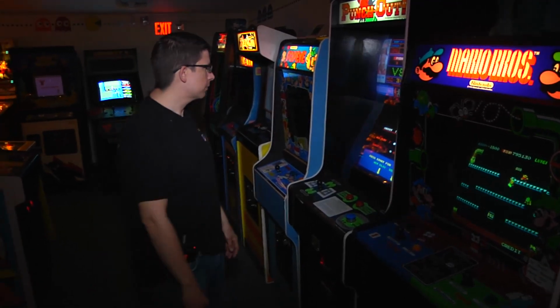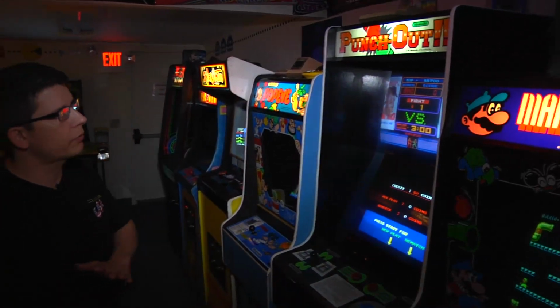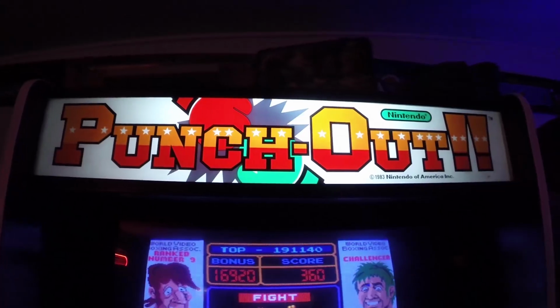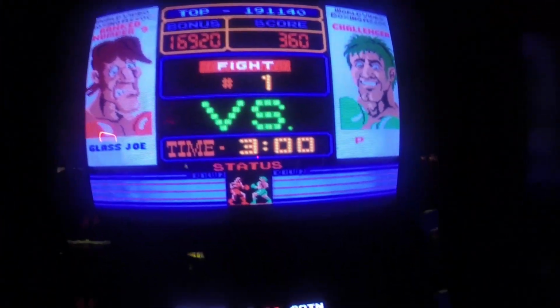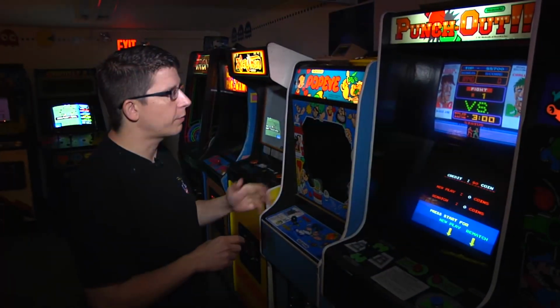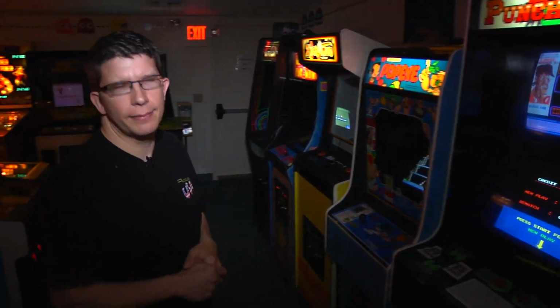Punch Out. Punch Out's awesome. I was good at Mike Tyson's Punch Out on Nintendo. Is there any difference between the Arcade version and the two? Is it pretty similar? No, the characters are different. They have all different characters. I haven't made it all the way through this game. There have been guys here that have gone all the way through it, but I can't. I can get to like the fourth guy.